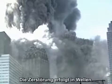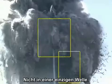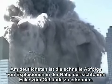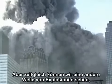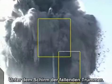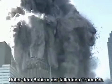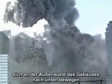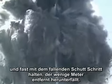The destruction is in waves, not just in one wave. Most obvious is a rapid sequence of explosions near the visible corner of the building. But simultaneously we can see another wave of explosions much further down the face of the building under the canopy of falling debris. Notice that both waves of explosions progress down the face of the building, nearly keeping pace with the falling debris just a few feet away.